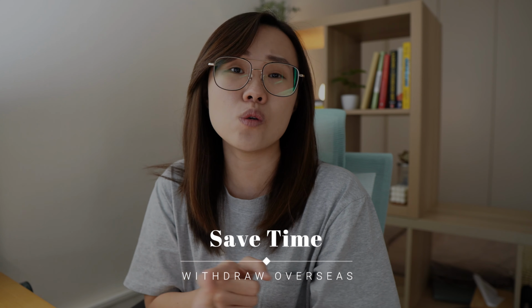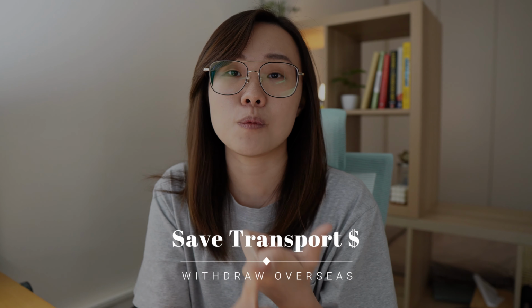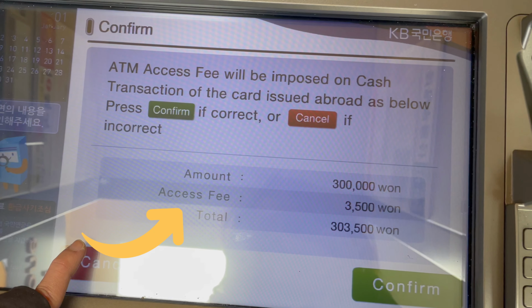I'll share a little bit more, but there are also other pros when you withdraw money overseas. Number one, it saves you the time of going down to a specific money changer like the one at Raffles Place, offering very good rates. And number two, it saves you on public transportation fare. If you're driving, then it saves you on petrol. Time is something you can't value, because you technically can't buy it back once it has gone. The money you save on public transportation or petrol going to the money changer can be used to pay for the foreign ATM withdrawal fees, if they do charge you.